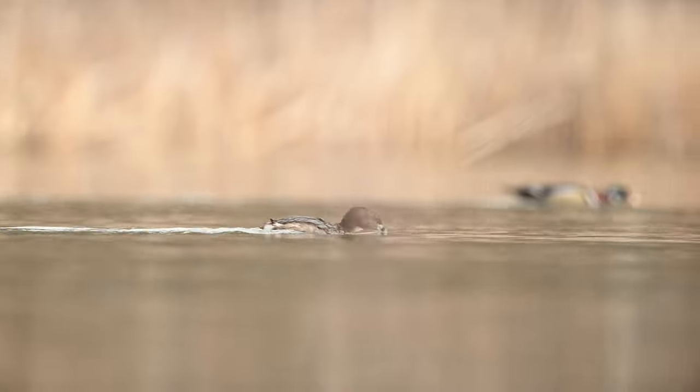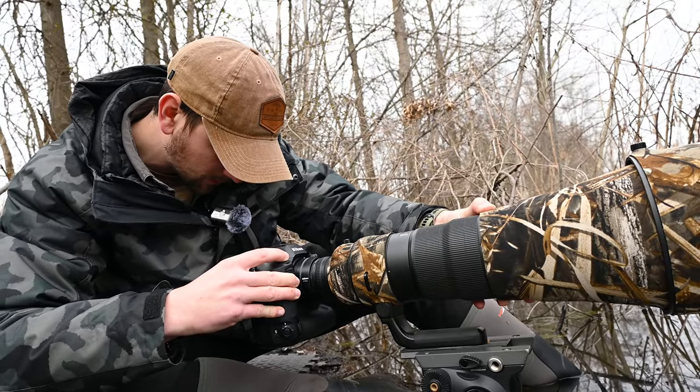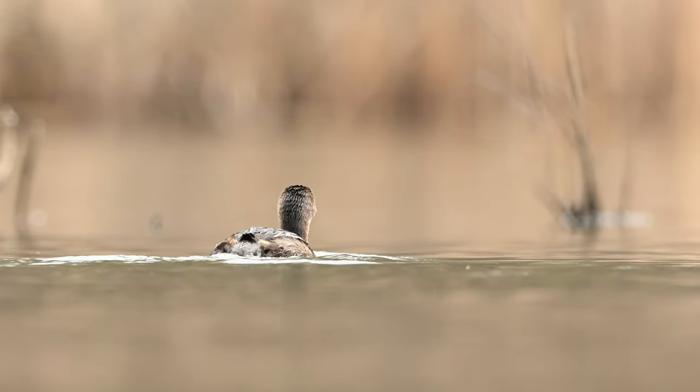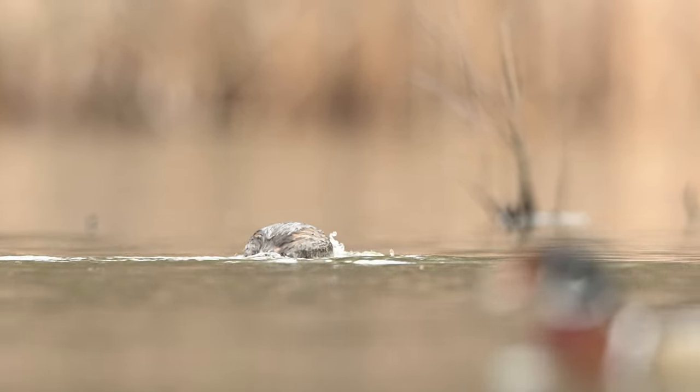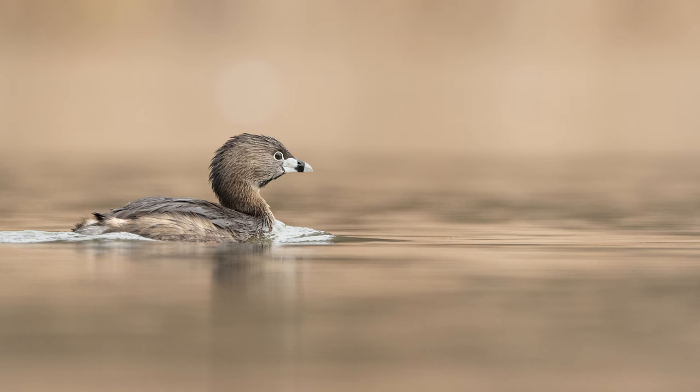This is awesome, pied-billed grebe. I've only ever seen these once before. Oh, such an awesome duck. Actually, I'm not even sure if they're classified as a duck or not. It's another diving bird. Oh, it just kind of popped out of nowhere. So cool. There it goes.